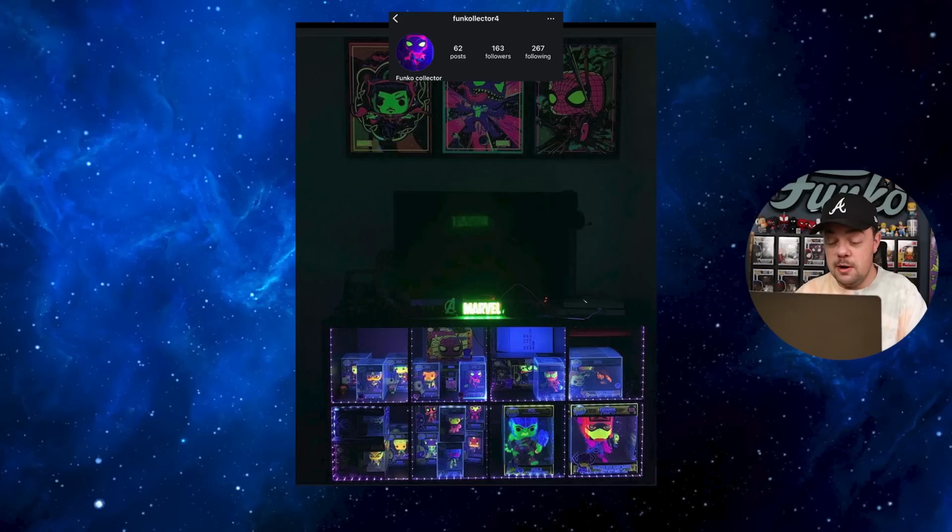Funko Collector 4 sent over his blacklight display, and I love the fact that you rig these up with lights to show off the blacklight on these Marvel pops right here. I think my favorite out of all of these, the Hulk looks really good. Maybe it's the fact that he's the biggest, and the Galactus looks great as well. I mean, the Ghost Rider's a really cool one too. I like the fact that you got the posters up top too. Blacklight, I would say, they made a lot of them, but when you display it like this, it definitely makes me think that it's a little bit underrated.